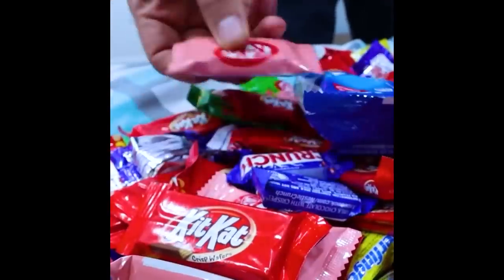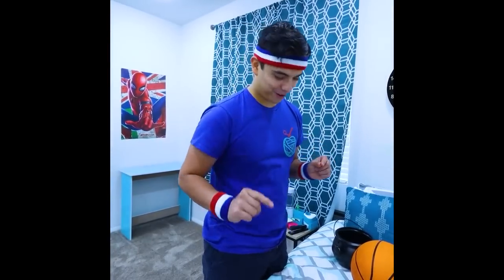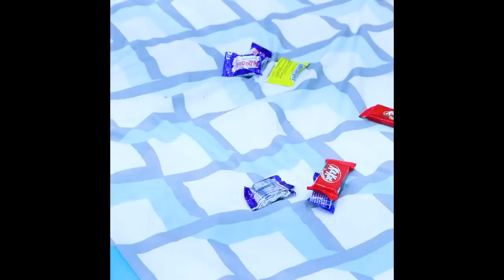The Binge Eater. Oh, I got so much candy this year. These are my favorite. I'm so lucky. Oh, that was so good. Maybe just one more. Oh, I think I have room for one more.